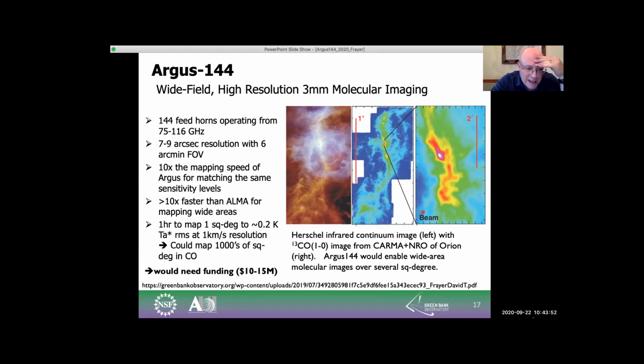But the thing that we haven't really highlighted, or that a lot of people haven't taken advantage of, even with Argus, is that we can actually map the CO transitions. Since CO is pretty bright on the sky everywhere, you need to look at star forming regions at 5, 10, 20 Kelvin on the sky. You do not have to go very deep. And you can basically map with Argus 144, in 1 hour, 1 square degree down to 0.2 Kelvin TA star, and that's with 1 km/second resolution.